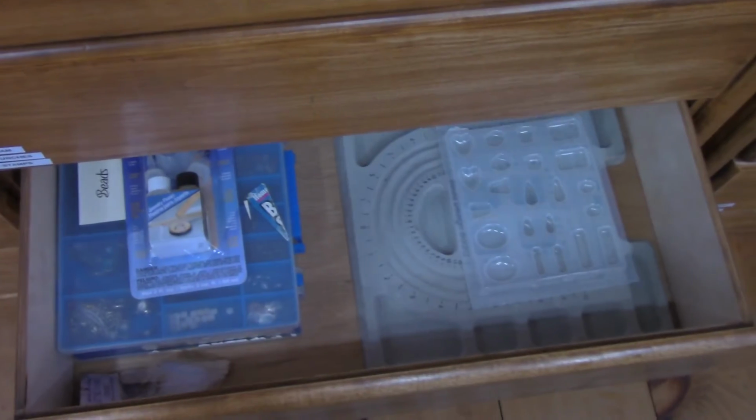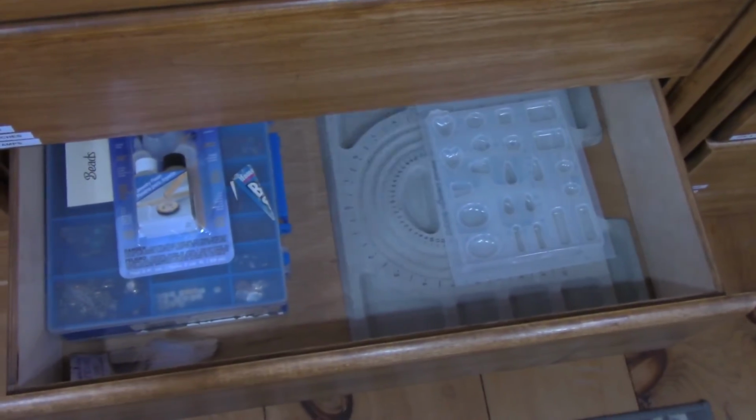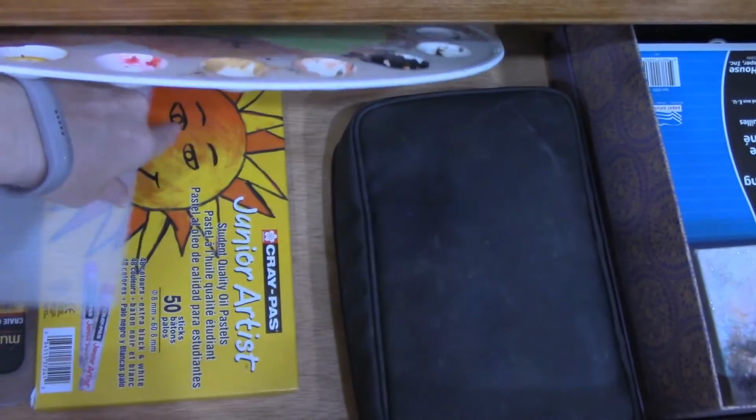I go through spurts with jewelry making. Sometimes I'm really big into it, other times not so much. And then down here I've just got miscellaneous art stuff. So a palette that's too big, my travel kit, oil pastels, and different pastels and stuff. So nothing too big there.